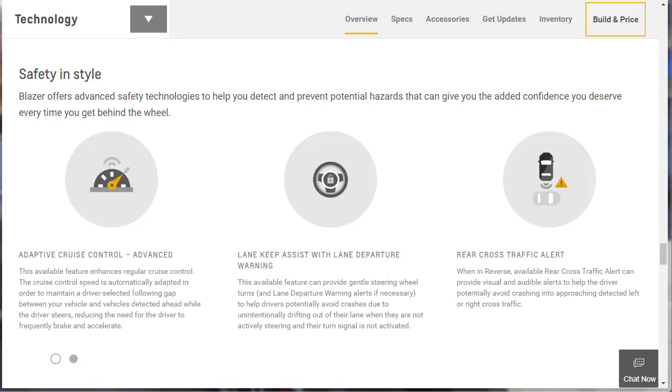So, starting from the left over here, Adaptive Cruise Control Advanced. This available, it's optional, feature enhances regular cruise control. The cruise control speed is automatically adapted in order to maintain a driver-selected following gap between your vehicle and vehicles detected ahead while the driver steers, reducing the need for the driver to frequently brake and accelerate.